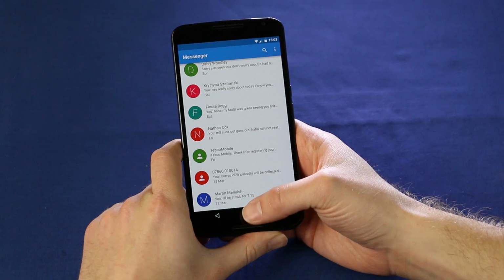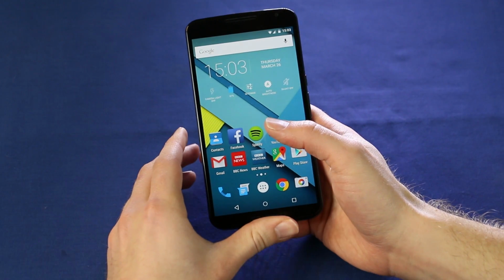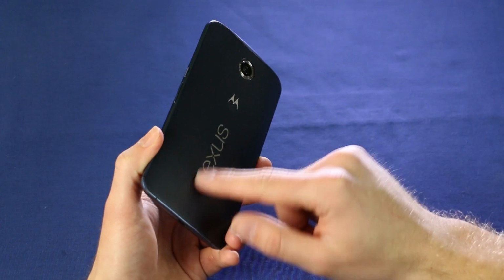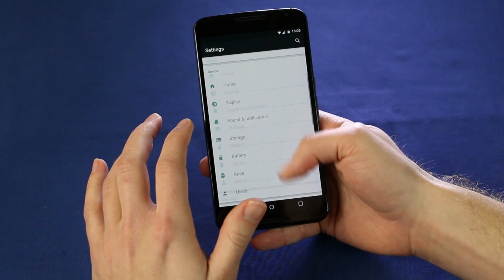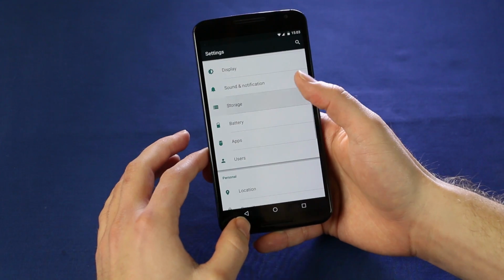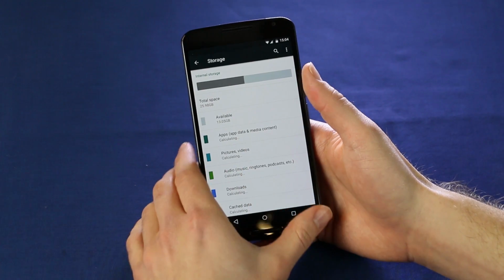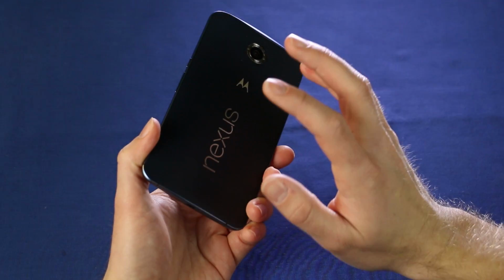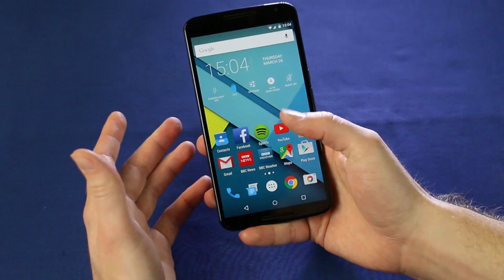Although the Nexus 6 doesn't actually offer expandable memory, there's no micro SD slot anywhere, it doesn't really matter that much, because the base option, the cheapest option, still gives you 32 gigabytes of internal memory, which, if I just check for you now, should offer us a solid... where is it? Yeah, basically 26 gigs free, because it's never quite as much as advertised. That's a conversation for another time. But 32 gigabytes is the base model. It's pretty cool. You still get 26 to play with. So that's going to be plenty for most people.